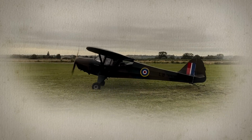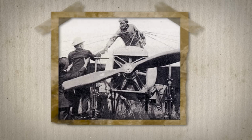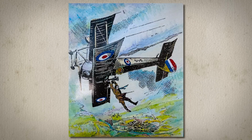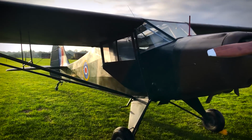After the Second World War, it was civilianised by the Taylorcraft Aircraft Company who built it. And the first pilot who bought it was a guy called Louis Strange. Louis Strange was a famous World War I pilot whose piece de resistance was falling out of an airplane when it was being shot down, dangling from his ammunition thing while the airplane was in an inverted spin, but managed to get his feet back inside and get under control again. That's why we call it Louis, in memory of Louis Strange.